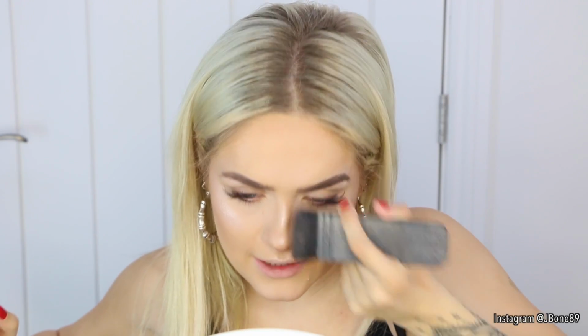I'm going to pop a little bit under the chin. And under the tip of the nose. And because this brush is a nice shape for contouring, I'm going to also just run it down, just print on the sides of the nose to add a slight contour there. Take my brush to the Benefit HUDA one. I'm just going to use the warm shade now, and I'm popping that at the top of the forehead.